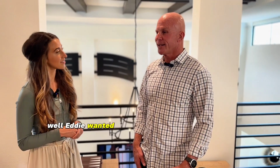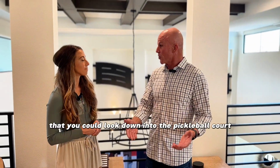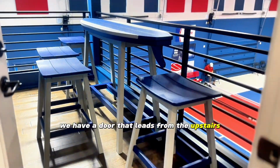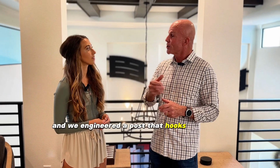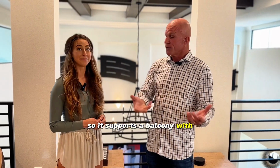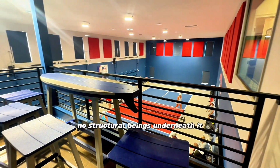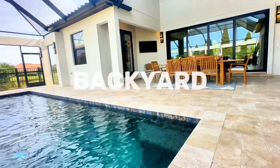Well, Eddie wanted a balcony from the second floor that you could look down into the pickleball court. So we have a door that leads from the upstairs to a balcony, and we engineered a post that hooks to the roof, the trusses. So it supports a balcony with no structural beams underneath it. So you can put 8 or 10 people on the balcony and it's structurally safe. And it's a floating balcony.